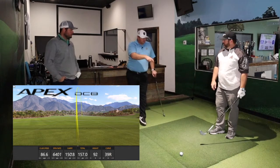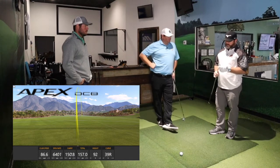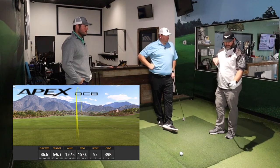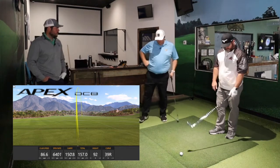So real quick, what's your opinion of how it looks and just kind of your first take? It looks a little bit more bulky than the HMB that I'm hitting right now. The profile right here looks a little bit thicker, but other than that, it looks good to me. Okay, let's hit it a few times, see what happens.